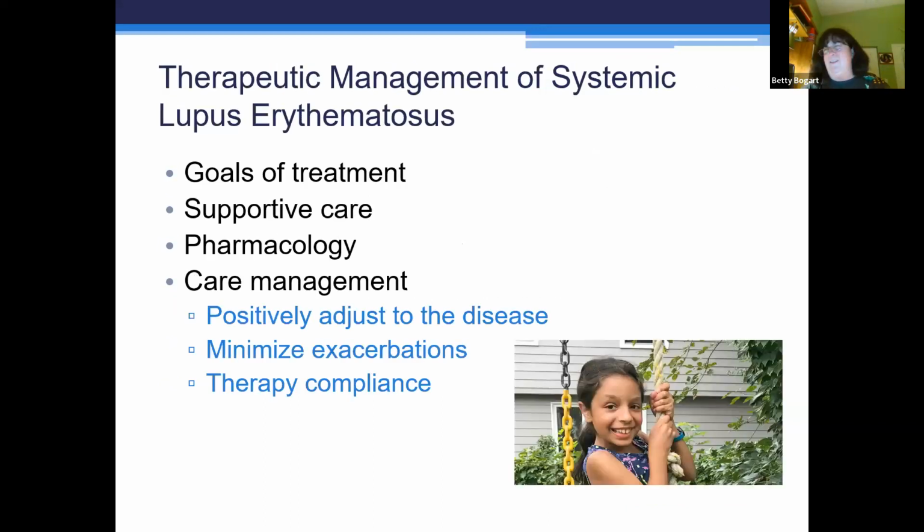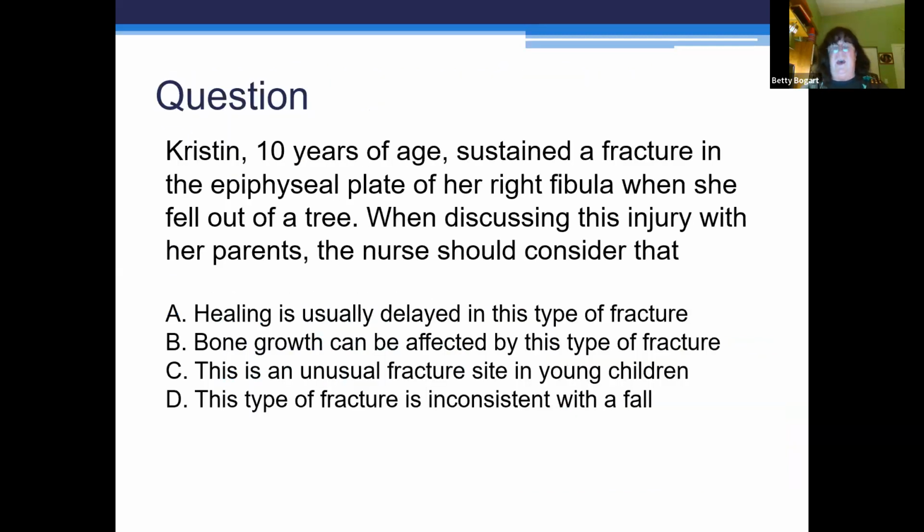So lupus is treated in many different ways. There's many different sort of drugs. Usually steroids are given to these children, low dose steroids to help them. It helps minimize these exacerbations. And the other thing is keeping them out of the sun.